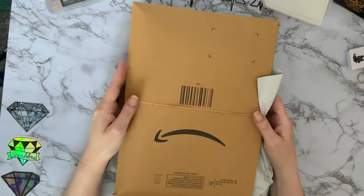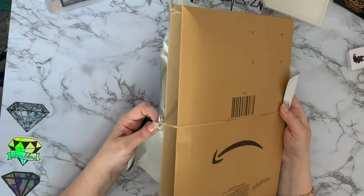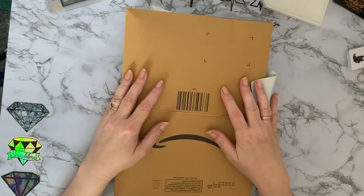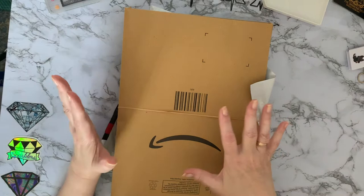So, the postman's just been with some Amazon parcels for me. I've got three lots, so I'm really excited. I believe that these are all the ones that I ordered on my birthday. If you've watched my previous videos, you know that I did treat myself to some birthday canvases. And then I just happened to be browsing during the day on my birthday and bought some more.